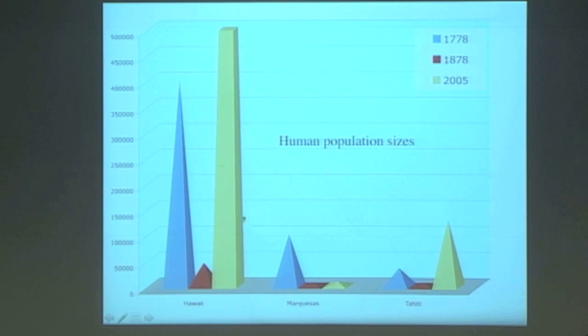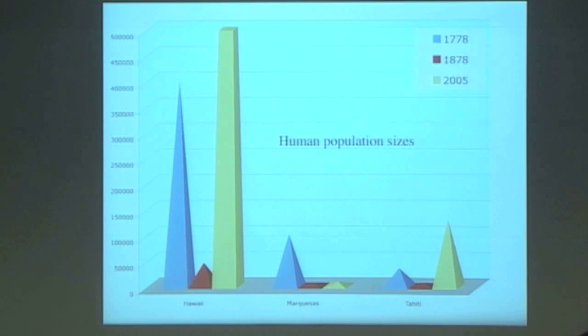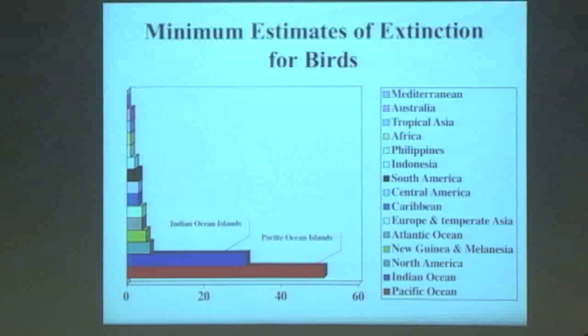and then since then, it's recovered. Of course, in Hawaii, it's much higher now. In the Marquesas, it still hasn't recovered. And Tahiti, it's exceeded what it was. But the bottom line is that there used to be a very large population, and now there's even a larger population. So the thing is, you've got organisms on these islands that have tiny populations, and so they're subject to the impacts of this arrival of humans with associated organisms.